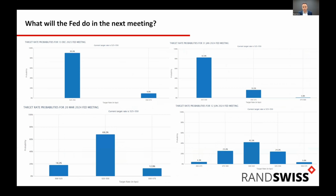13th of December meeting, 90.4% chance that there is no change in the federal funds future. That's just a continuation of the plateau in the federal funds rate. There's just under a 10% chance that we'll see another interest rate hike. The overwhelming probability here, and remember, these probabilities move around on a daily basis, not dramatically, but you can go and ping them. I pinged them all this morning.